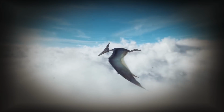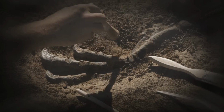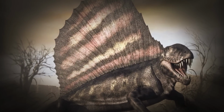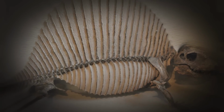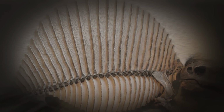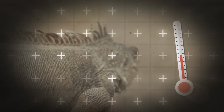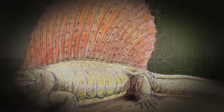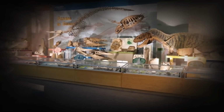Pterosaurs were flying dinosaurs, and pelycosaurs were fin-backed ones. Some studies have shown that these two species used their exaggerated head crests and sails or fins to get to their potential partners. There are many theories about their crests and what they were needed for, though. Some experts believe that was how dinosaurs regulated their temperature. Others think they needed a crest to steer through the air. It's hard to say anything for sure since their fossils are rare and they don't have living descendants.